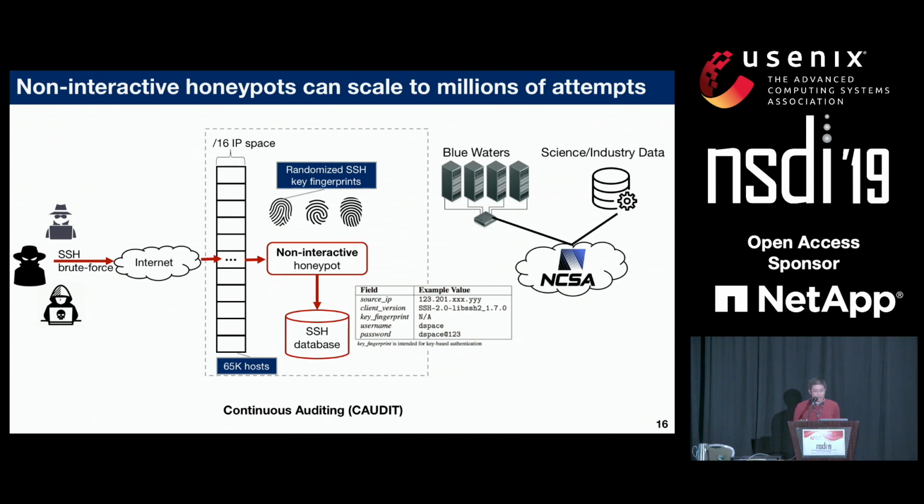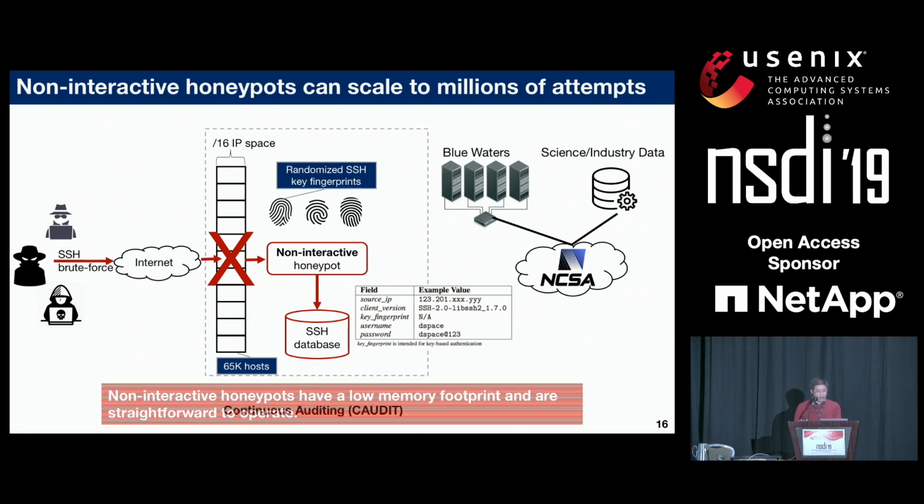In addition, in the honeypot that we implemented, the server key fingerprint is randomized so that the attackers have the impression that they are trying to attack a real server with a fresh key fingerprint every time. Most importantly, the servers are non-interactive and reject the attack attempts by default. So they are very lightweight and there's minimal risk in the operation. The attacker would never be successful in getting into the NCSA network through the non-interactive honeypot in our implementation. And all of that results in a large dataset of 405 million attack attempts for us to study.